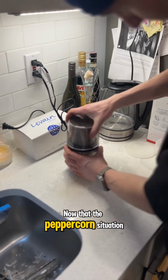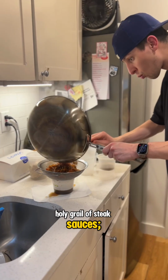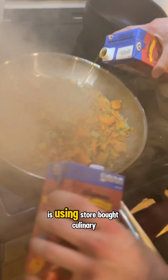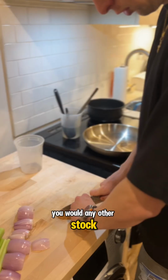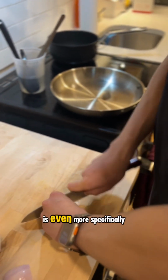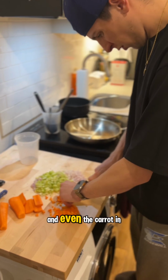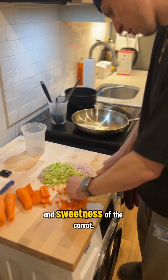Now that the peppercorn situation has been handled, it's time to start the holy grail of steak sauces, the beef jus. I found the best way to make beef jus for my apartment is using store-bought culinary stock and treating it exactly how you would any other stock by reducing it in a hot pan with a mirepoix. At Delmonico's, the beef jus is even more specifically shallot based, so I went a little heavy with the shallot and even the carrot in my sofrito for both the sharpness from the shallot and sweetness of the carrot.